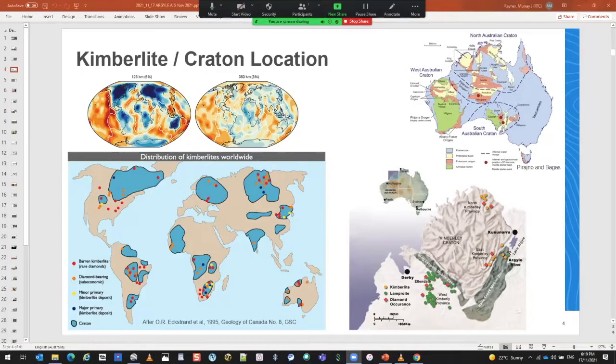Africa is obvious. We've got lots of diamonds in Africa. South America has a good history. We're in the Slave Craton and Rae Craton sitting up here in Canada, so we have diamond deposits up here. There are numerous deposits up here, Gahcho Kué, Snap Lake, Victor, et cetera. We have the Siberian Craton in Russia, the Karelian Craton and Arkhangelsk in Finland, and so on. And India is an old source.